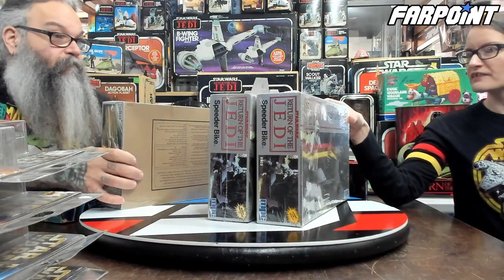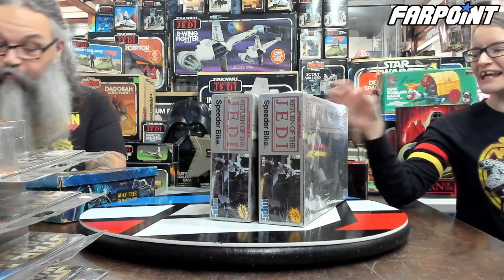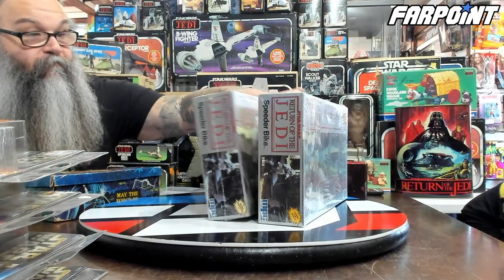Speeder bike. Cool. I've got a tub of these over here, too. Is there a space in it? No. All right, so we'll just put these with the rest of the boxes. Oh, Justin, let's do the models and then we'll get to those. Yeah. Oh, you want to do some models? Okay. Yeah, let's just do all the models. Ooh, what's that?